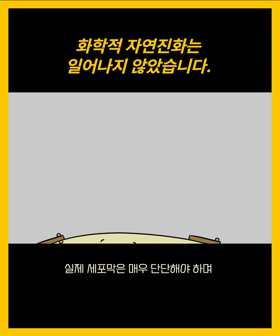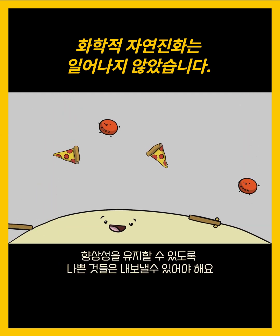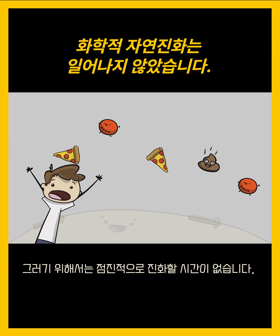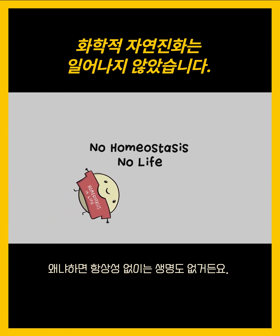Real cell membranes need to be tight, but also have very specific doors that actively let things in and out in order to maintain homeostasis. And it needs to have all of this complexity at the very beginning. There's no time for this to gradually evolve because no homeostasis, no life.